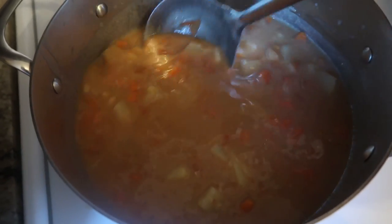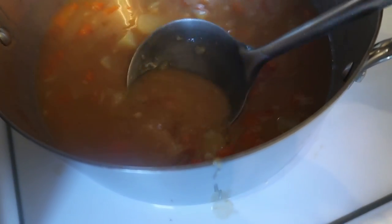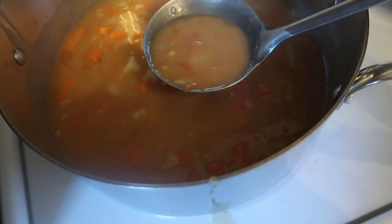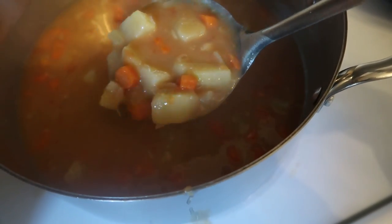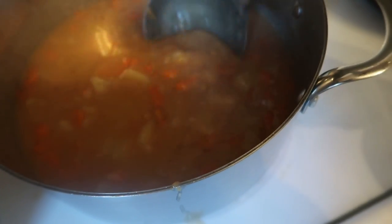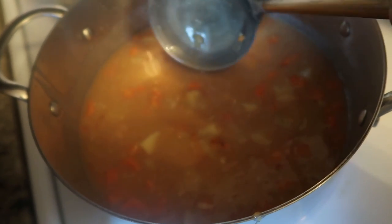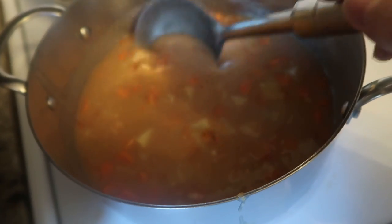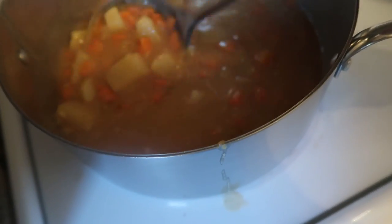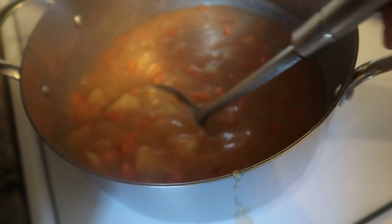Okay, so this is almost the final product. So the juice, as you can see, I blended beans. And then you can see the potato, the carrot. There's only one tomato. I sauteed some onion, garlic, and the tomato as well, and put it in the crock pot for about 10 minutes on pressure cook.